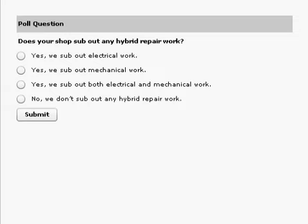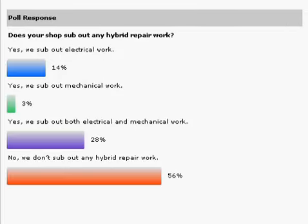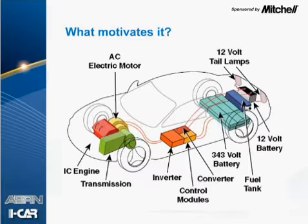Now I would like to ask a follow-up question. Does your shop sub out any hybrid repair work? Please select: yes, we sub out electrical; yes, we sub out mechanical; yes, we sub out both electrical and mechanical; or no, we don't sub out any hybrid repair work. 56% do not sub out any hybrid repair work. Approximately 28% sub out both electrical and mechanical. It's interesting to see where people are falling in this realm today. Thanks once again for polling in.